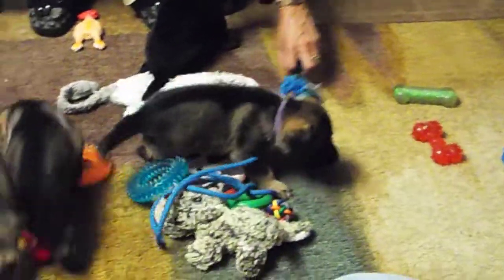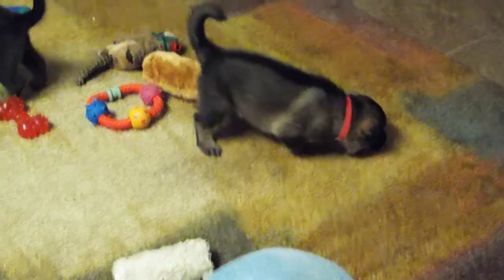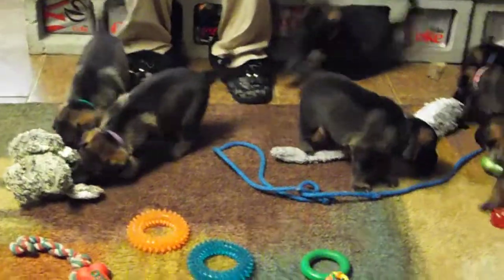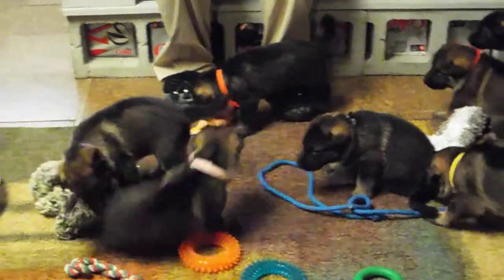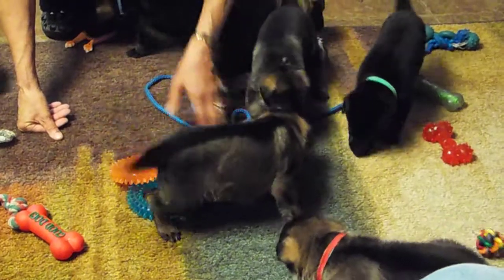And Grandma's gonna move some of the toys and make them more interesting. What's this? A chewy thing? Look at little Aqua, who is interested in the ball, just pushing it with his nose. This is where they're starting. What's this? What's that? Oops. Grandma threw it too far. Oops, you made it roll.